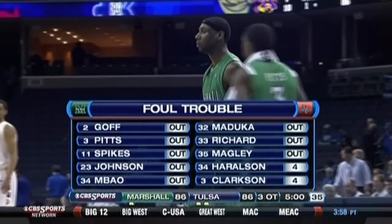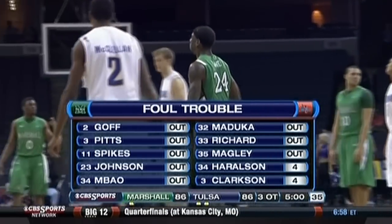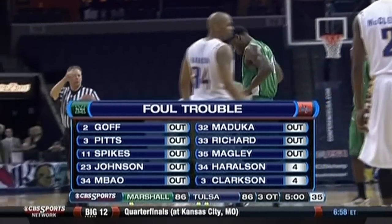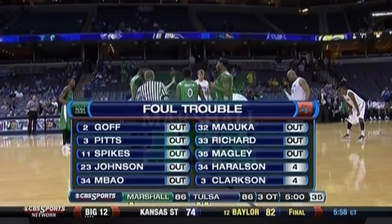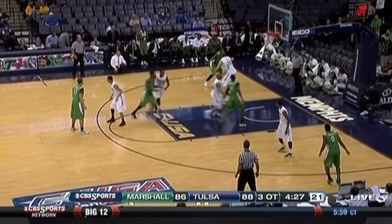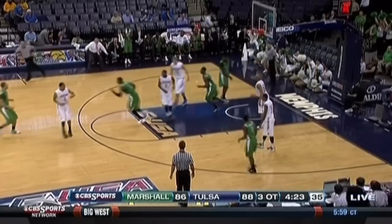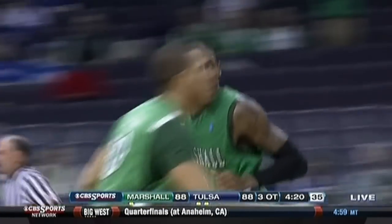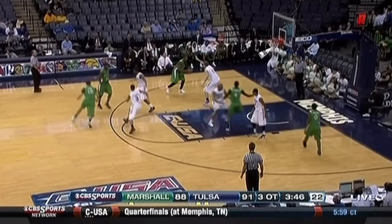Marshall's really got an uphill battle. Kane is hurting. He's got 35 points. See, Marshall's lost five players to fouls. Tulsa three, and then Harrelson and Clarkson have four. Tinnen. Nice move. Yeah, Tinnen's taking advantage of Ida. Ida cannot guard him when he faces up from about 10, 15 feet. Harrelson with 14, and he's 4 out of 7 from 3-point land.